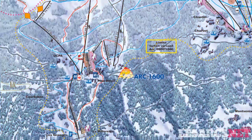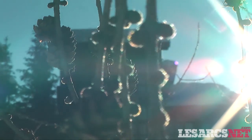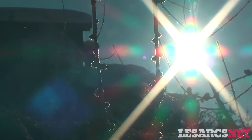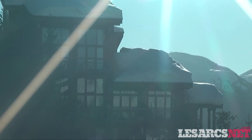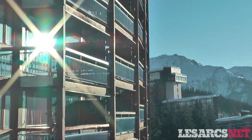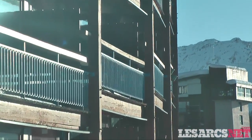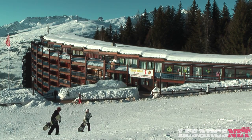The next village to be built was Arc 1800. As its name suggests, it sits 200 metres higher than its little brother, and is the largest and liveliest of the Arcs. Arc 1800 is dominated by large apartment blocks that split the village into four sectors. To be honest, it doesn't matter which of these sectors you're staying in, as the boundaries between them are not clearly defined, and the village is small enough that you can walk or even ski across it in a few minutes.